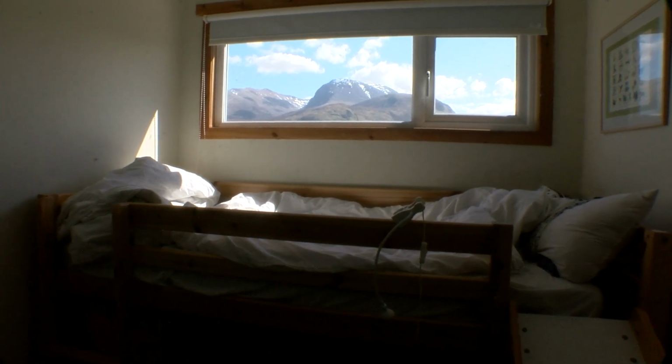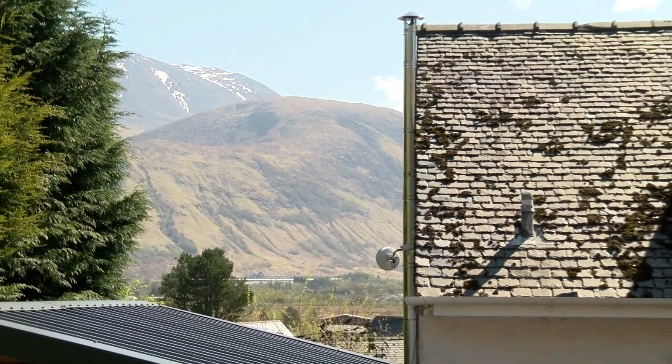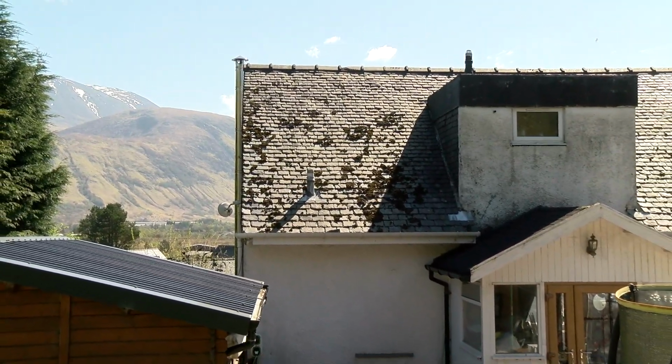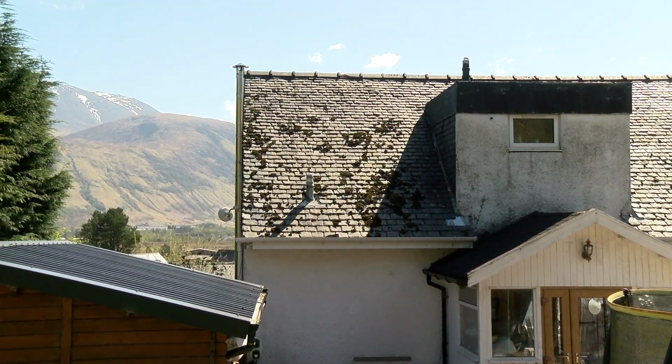The alternative would have been to sell the house and to build a new house, and we did consider that, but we really like the location. It's got a fantastic view, obviously, but it's also really nicely located in a way that would be very hard to find new build spots.